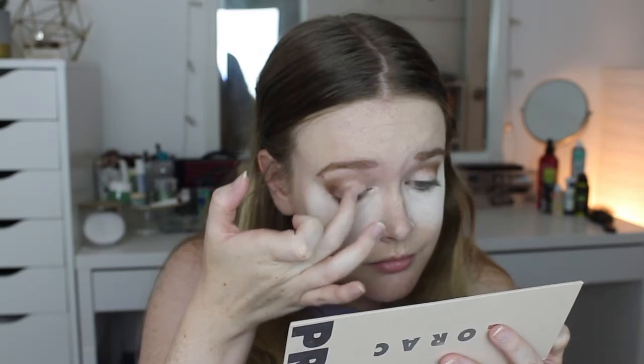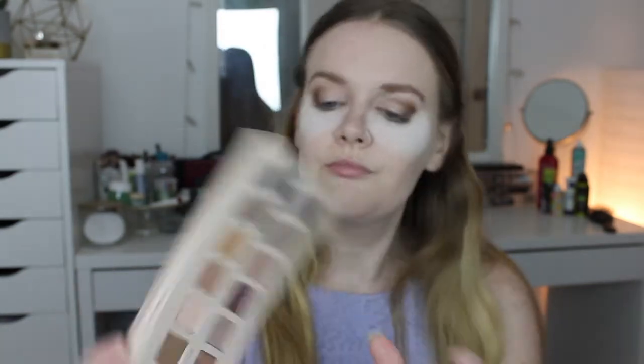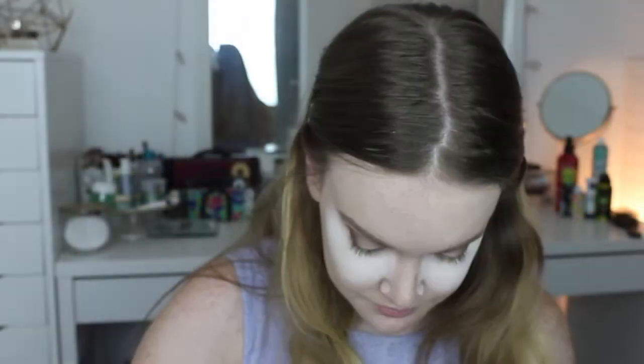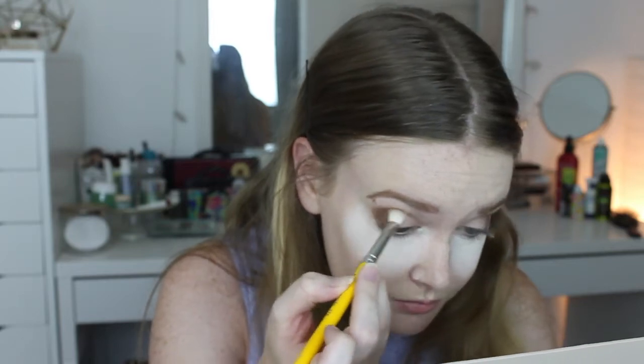Alright, now I am taking light pewter. It's one of the lighter shimmery shades in the palette. It's really pretty and it goes on really well when you use your finger. Now I am taking dark mocha. It's kind of a shimmery dark brown color. It's really pretty and I'm using it on the outer V of my eyes.